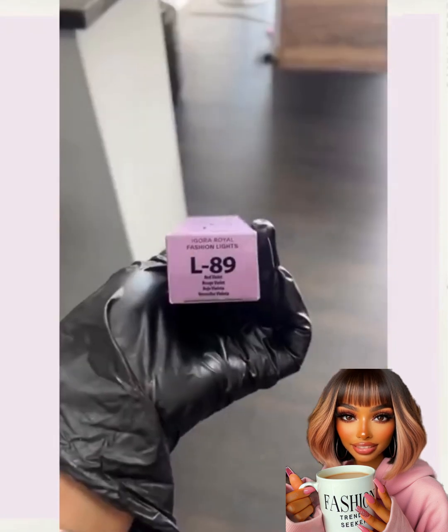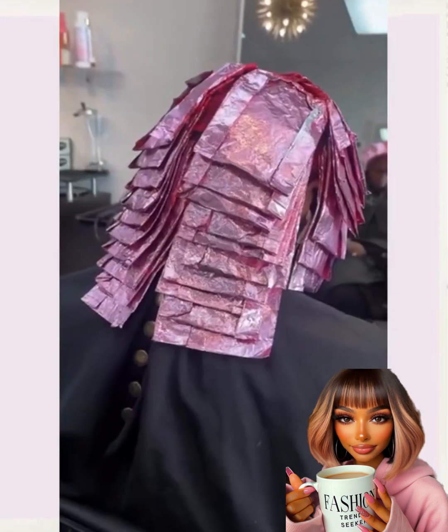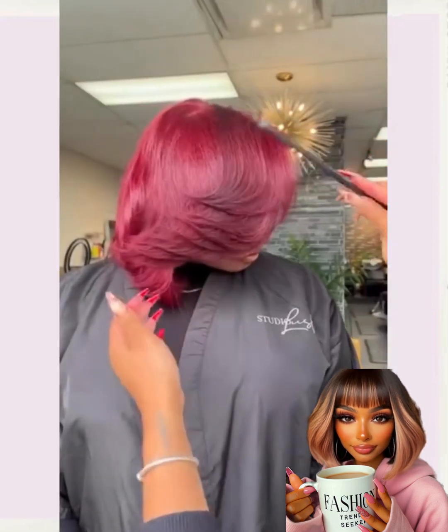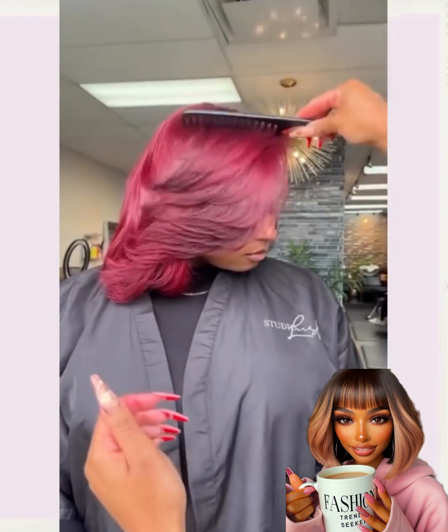Alright, so we have another color transformation here. Looks like she's going red. Oh, so pretty. And red is definitely one of my favorite hair color trends for 2025. I just think it looks so beautiful.